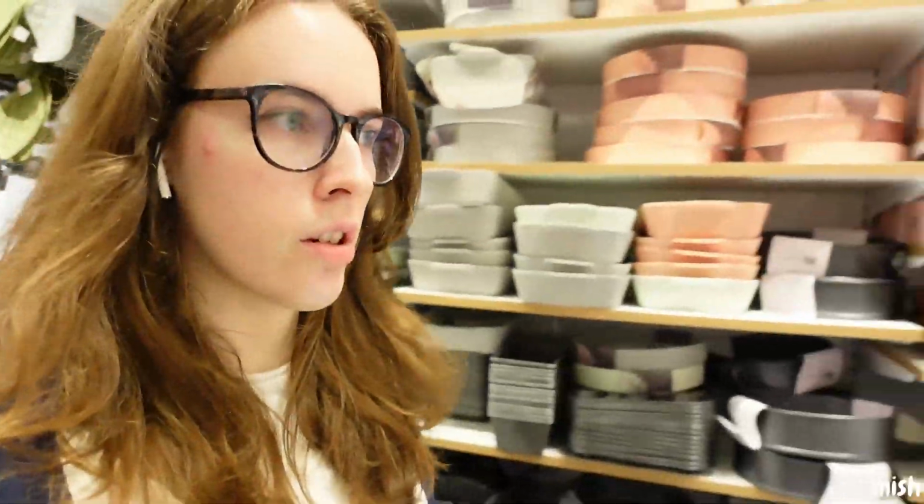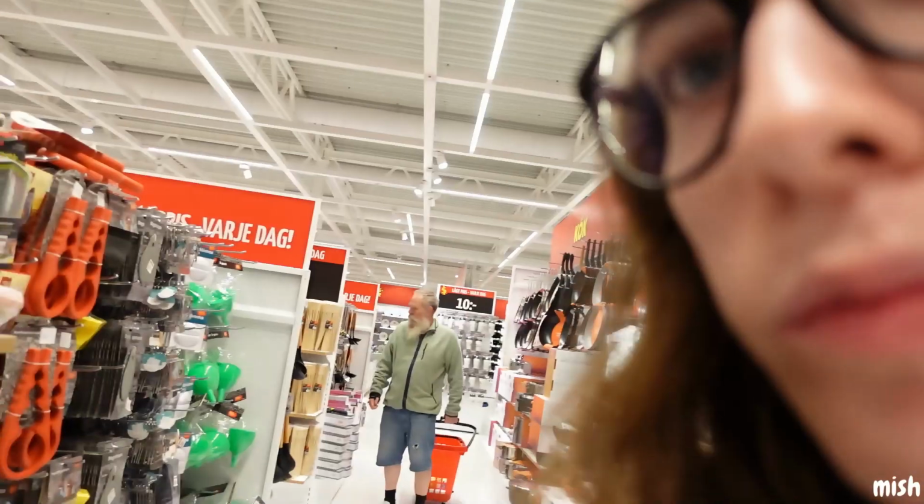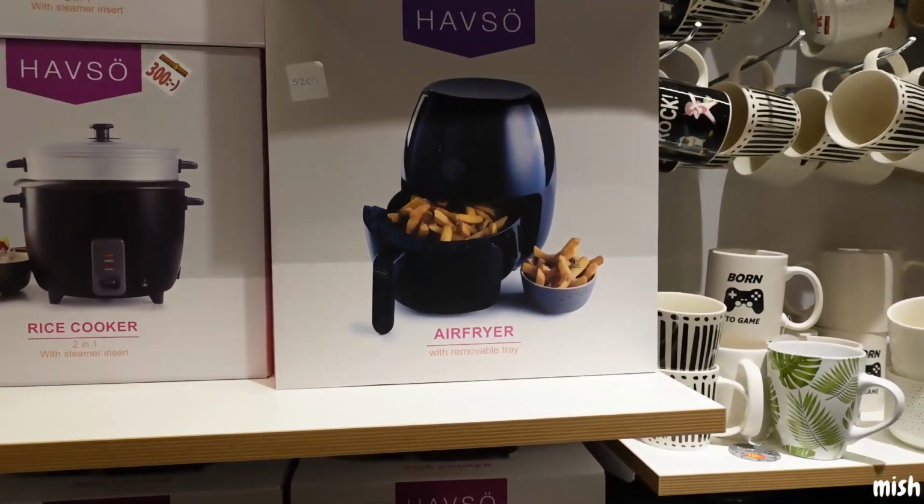We're in the kitchen aisle. Deep fryer? Air fryer at the dollar store. How legit is that? $5.20 only. I paid like $2,500. Oh my god. I was standing here. I seriously thought that was a person.